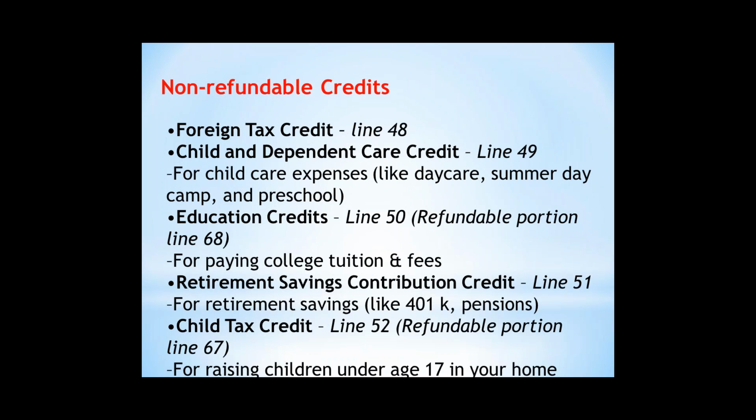There's education credits if you attend college or higher education. There's the retirement savings contribution credit. This is automatically calculated in the software, so it's not anything you have to calculate or enter any information on. But that's if somebody contributes to a 401k or some sort of retirement savings. This is automatically generated from the W-2, so that's why it's so important to make sure when you're entering income information that you're doing it correctly. And then the child tax credit.